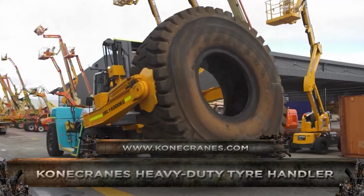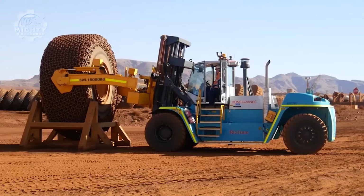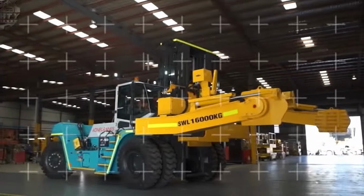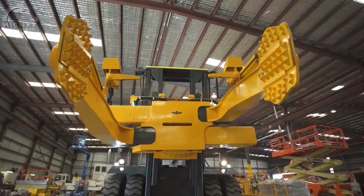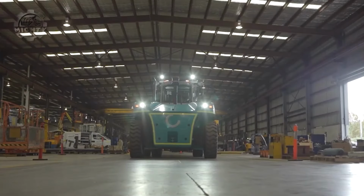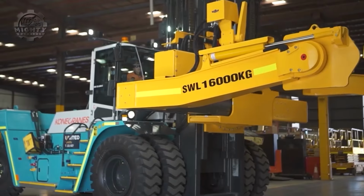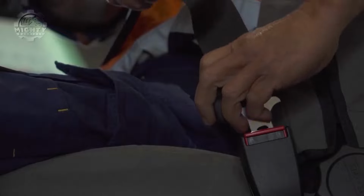Concrane's Heavy Duty Tire Handler by United Forklift and Access Solutions. Let's now shift our focus to the Concrane's Heavy Duty Tire Handler, a remarkable machine developed by United Forklift and Access Solutions. A world leader in material handling solutions, Concrane's created the Heavy Duty Tire Handler. United Forklift and Access Solutions, a licensed dealer of Concrane's equipment in Australia, is the company selling this specific item.